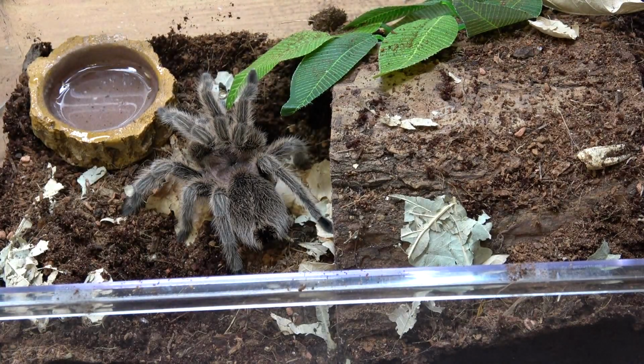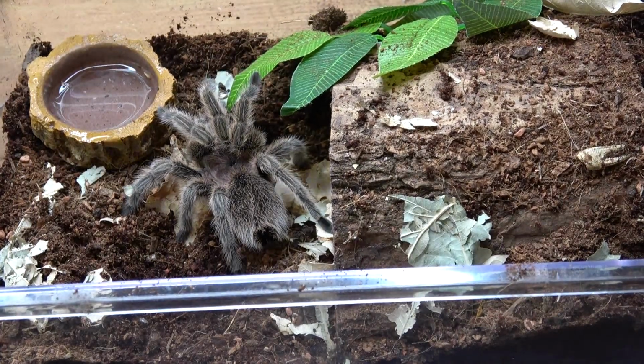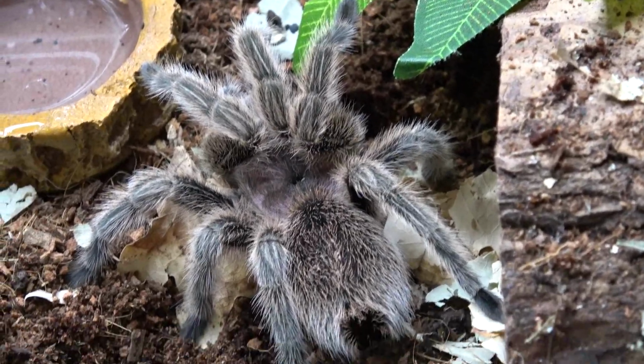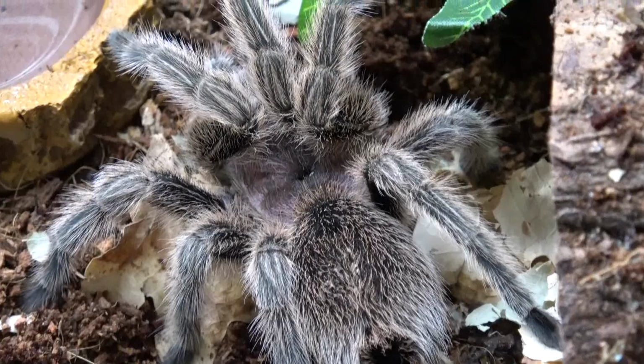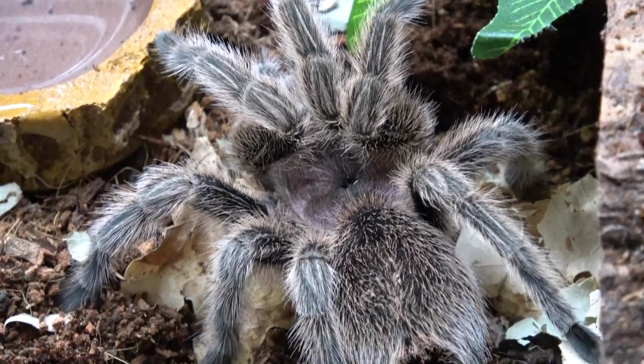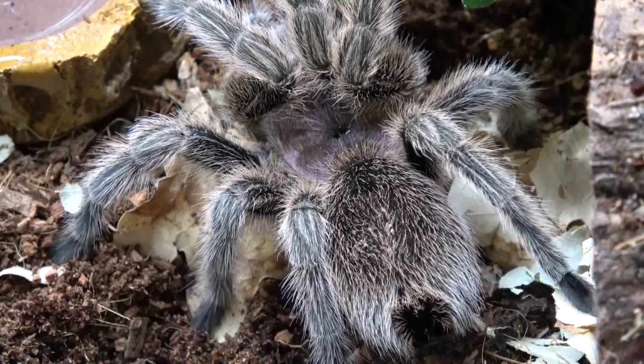Finally, dude. He is truly, truly beautiful though, right? Look at those colours. This is actually my first Grammostola in my collection.